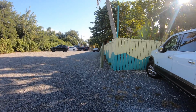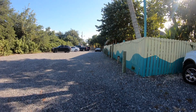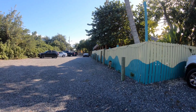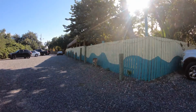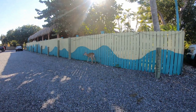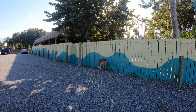The key deer face several threats to their survival, including habitat loss due to urban development, collisions with vehicles, predation by non-native species such as feral dogs and cats, and disease. Their small population size and restricted range make them particularly vulnerable to these threats. In response, conservation efforts have been implemented to protect the key deer and their habitat.